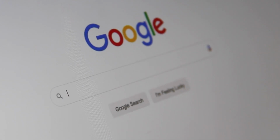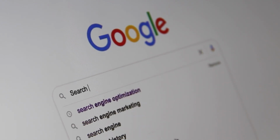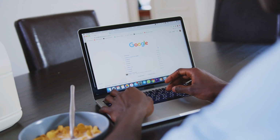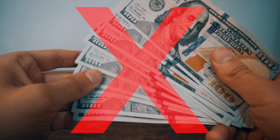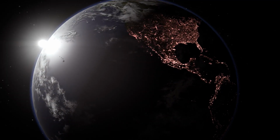When we think of Google, most of us think of a search engine, a website where you type words and phrases in a text box and it gives you a bunch of search results that you might find useful. But did you know that there's a section of Google which you can use in order to make money every single day without having to invest anything and from anywhere in the world?